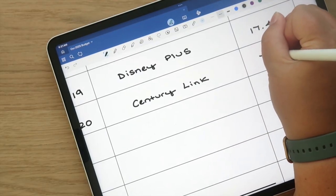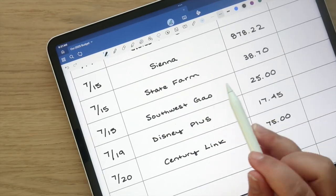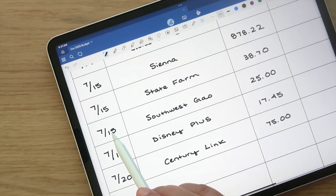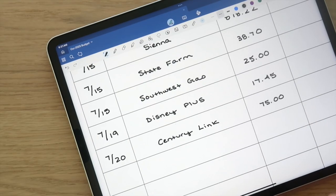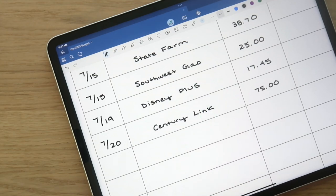CenturyLink's our internet. That's $75 a month. We do want to shop around for better internet, but we have Andrew's life insurance, and then we have Southwest Gas. I actually don't know if that's the due date, but it's usually around then, and it's typically that much. So I'm gonna keep that, and if I need to make changes, I will. I haven't actually received the bill for that yet, or actually, let me search my mail real quick, because maybe I did. Let's search for Southwest Gas. Oh, look at that. It is $25, and it is due on the 15th. Okay, I got lucky, but anywho.